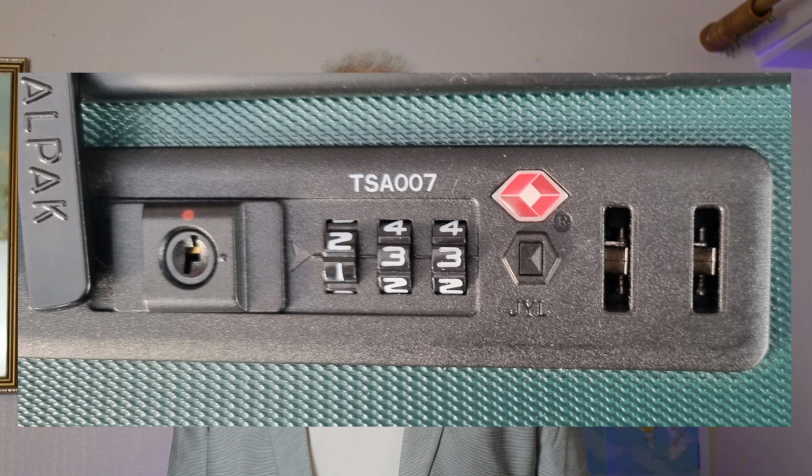So when they do that, how are they going to get in the suitcase? If you've locked it, they're going to have to cut the lock off if it's a padlock. If it's a combination lock, they're going to need to prise it off. But the idea of the TSA lock is that there's a separate little lock that no matter what combination's in there, they get their master key and they can unlock it. Therefore, they don't damage your suitcase. Now, that to me sounded an absolutely brilliant idea. I thought, well, that's clever.